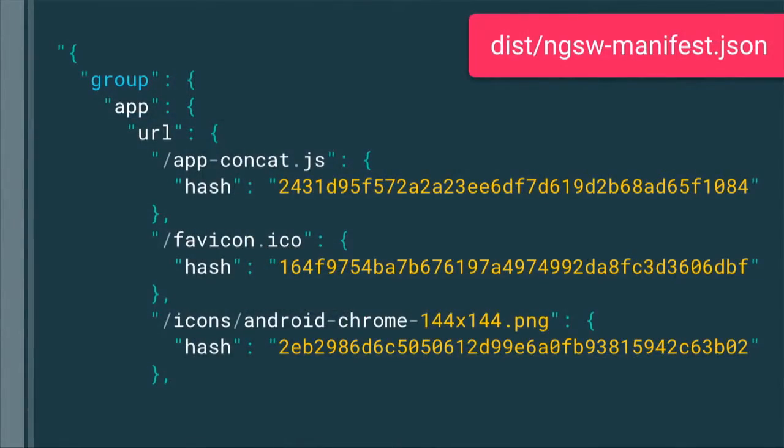Offline support wasn't very difficult to get in place. And using the CLI, it's actually going to scaffold out one of these files in the background. So this is an Angular service worker manifest. It contains basically all of the files that are going to be cached, as well as a hash that allows the service worker to know whether or not they're stale.